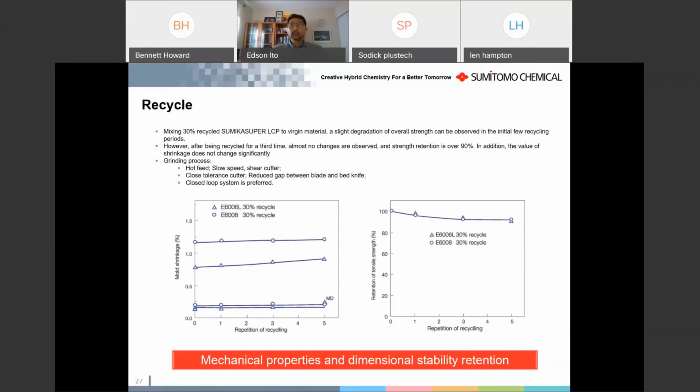Certain things need to be mentioned here: certain care needs to be put in place to make sure that we have very good quality regrind too. In this slide, I mentioned a little bit about that, but if you want to discuss in more detail, please get in touch with me, and I can get you some additional information about how to handle those materials for regrind usage too.